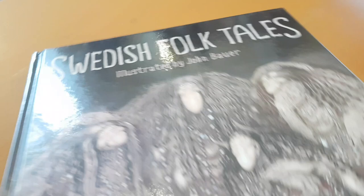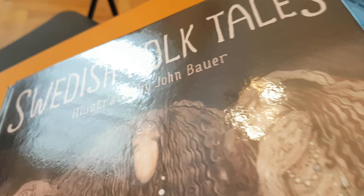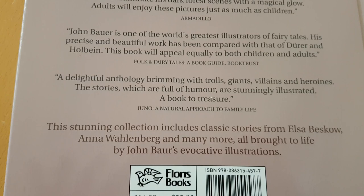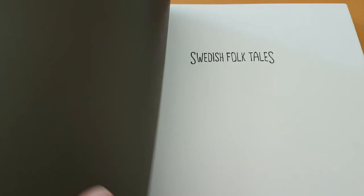So yeah, in terms of the book itself, let's get that out of the way. The cover is just a regular board bound with a plastic film. The spine is nothing to look at. It's just handwritten font, white on black, with one of the illustrations from inside on the back. And a few quotations. There we go. So yeah, as I say, the book itself, nothing much to look at. Now let's have a look at some of those illustrations.